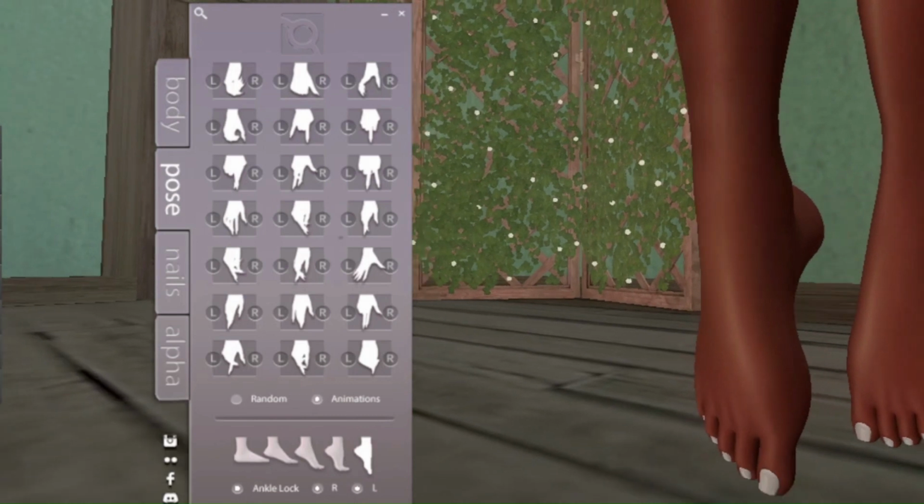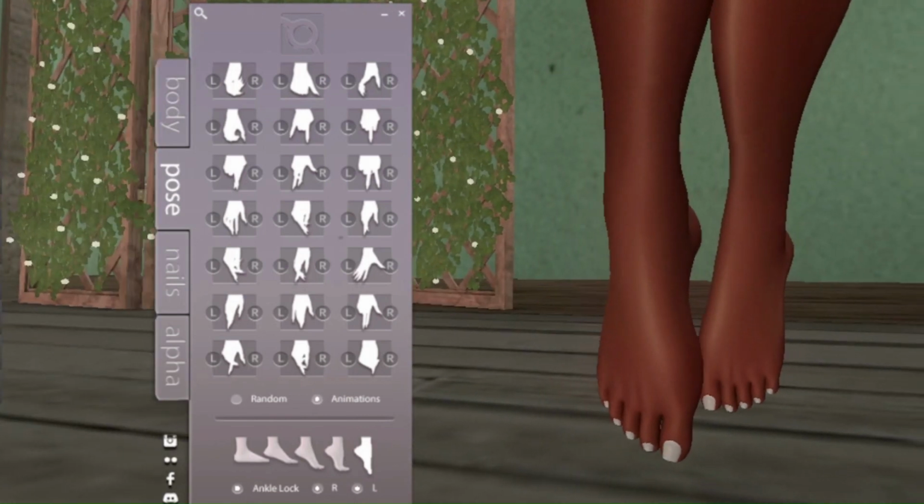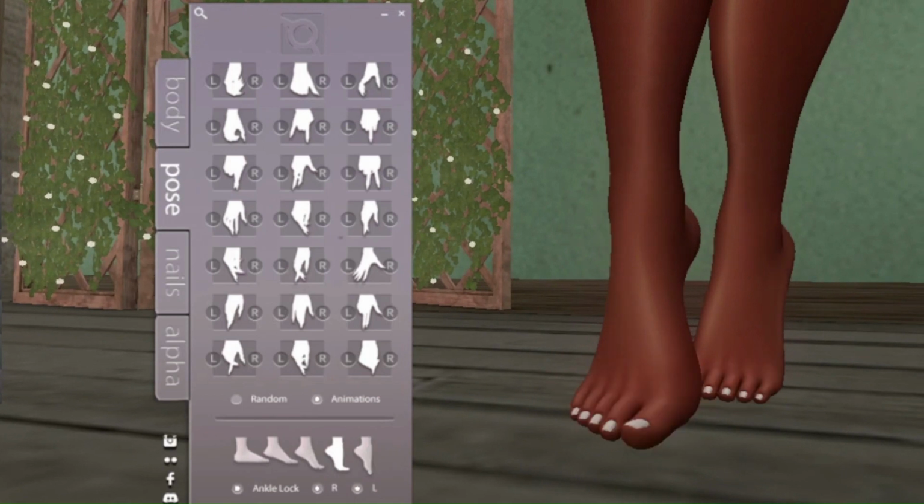You can also alternate between left and right foot to have different feet poses, which is great. I think not a lot of bodies have that. Maybe one does besides this one. So that's another cool feature of this body.